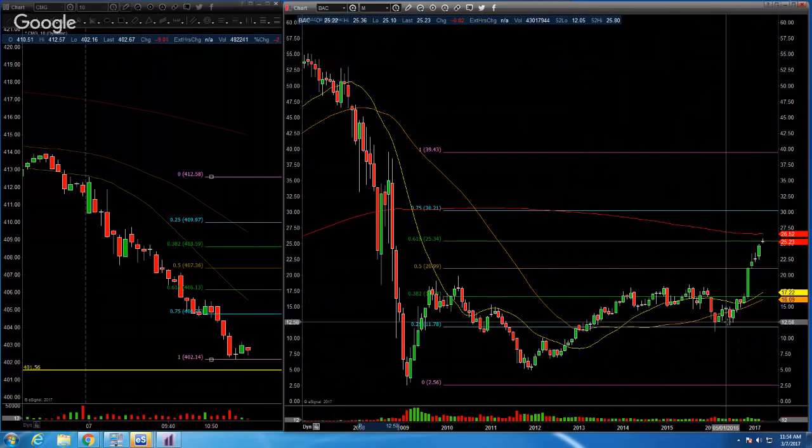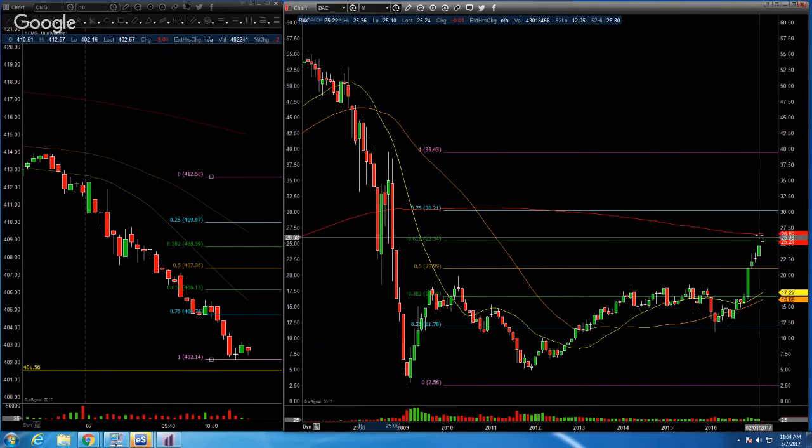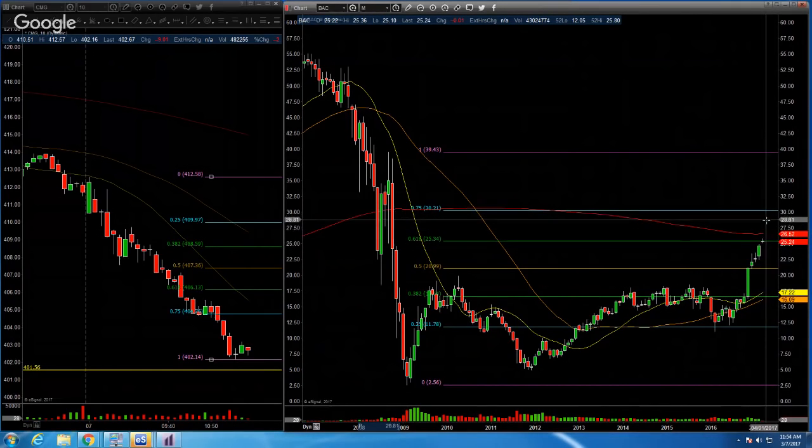We had a nice run up from 12.50 to 25. You're holding on to the 618. Next area would be $30. You got to get above the 200 MA, which I don't think it's going to, but that would be your spot. If you want to wait patiently, you can. If you want to start to nibble, you can do it right here. So you don't want to miss these trades when these things come in fast and hard.